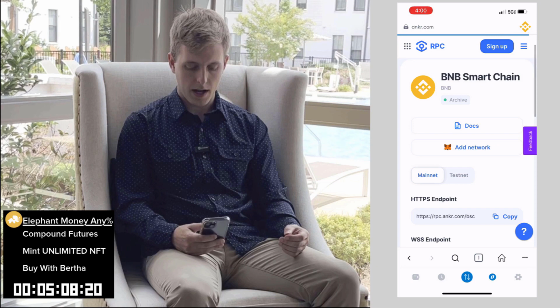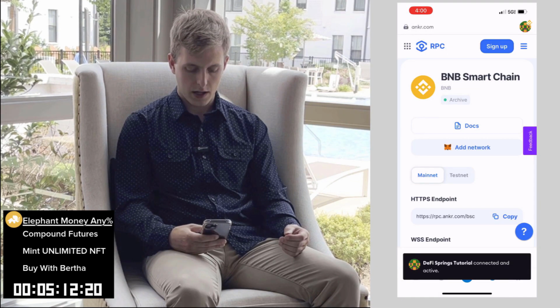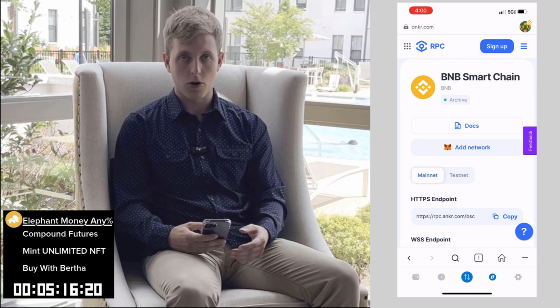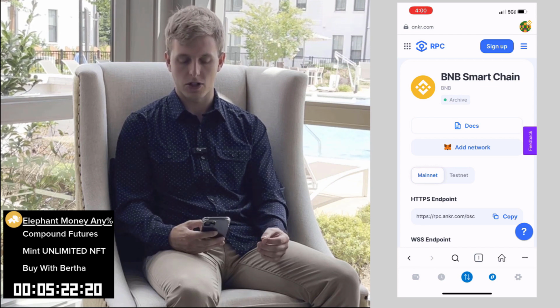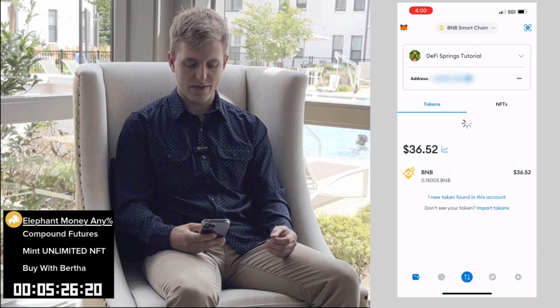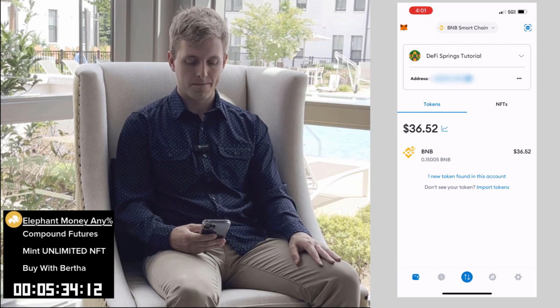And all you do is click add network. Yep, this is the wallet you want to add to. Connected and active. Great. So now we have the Ankr RPC added. This will allow us to have a cheaper gas fee for all of our transactions. All right, let's check if our BNB has arrived. Not quite yet. We continue to wait.